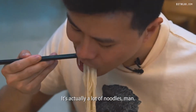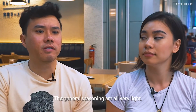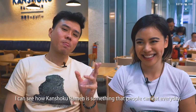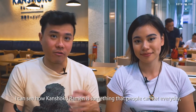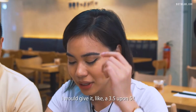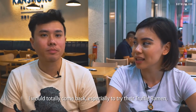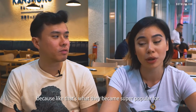It's actually a lot of noodles, man. I'll give this a 3 out of 5, probably. The general seasoning are all very light, which is again not really my preference. I prefer like a heavier seasoning. I can see how Kanshoku ramen is something that people can eat every day because it's really not that gelat. I would give it like a 3.5 upon 5. I would totally come back, especially to try their truffle ramen because like that's what they became super popular for.